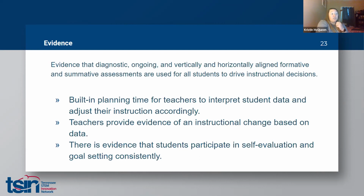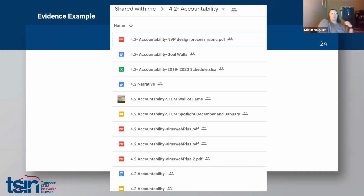And then being able to show that students do participate in self-evaluation and goal setting. That can be anything from a particular sheet that the student fills out, a folder or a notebook that stays with them, or a portfolio, but something where the student has completed that. So here we have a rubric, we have a goal wall, a picture of a goal wall.